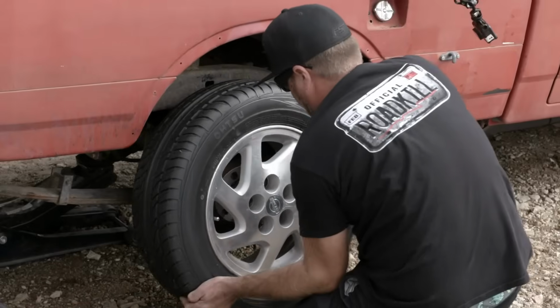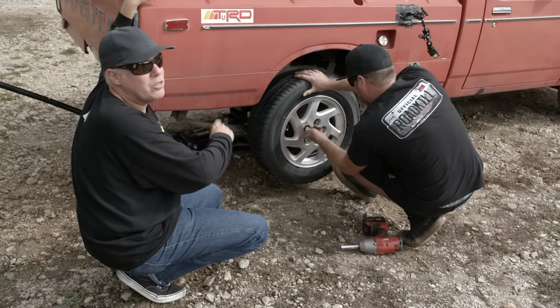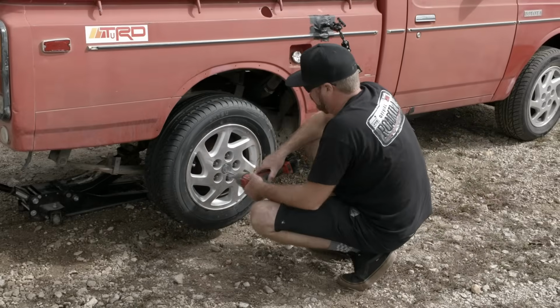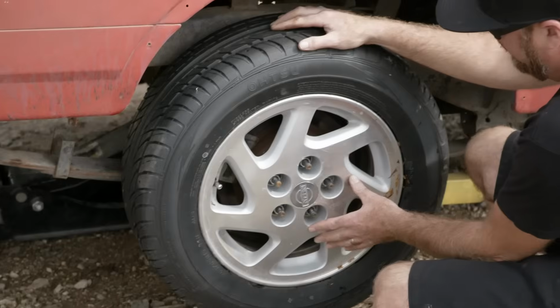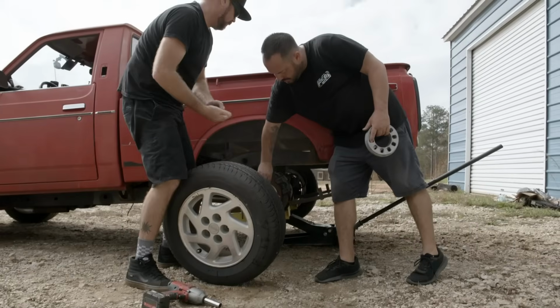It says Explorer right on the axle flange. So this thing came from a Ford Explorer, the 8.8 rear end with 3.73s. It's a common swap. I think it has a spool in it. This is fixed. We'll go to the other side, put a spacer there, put that back on, and drive to Florida.